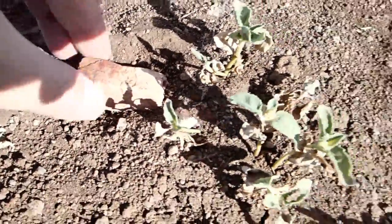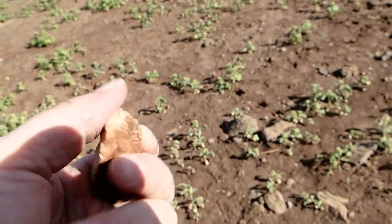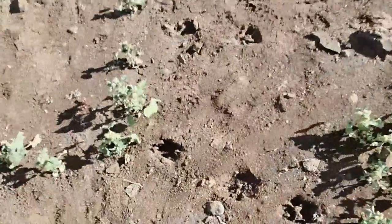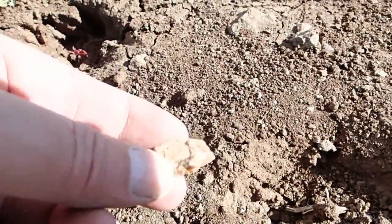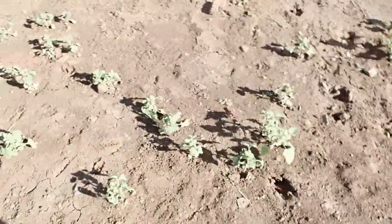Okay, I'm down here looking around, and this is what I came across. Hopefully keep the wind out of it. You see that right there? Looks like a piece of petrified wood. So I'll pocket that one to go with the rest. Another one to pocket.